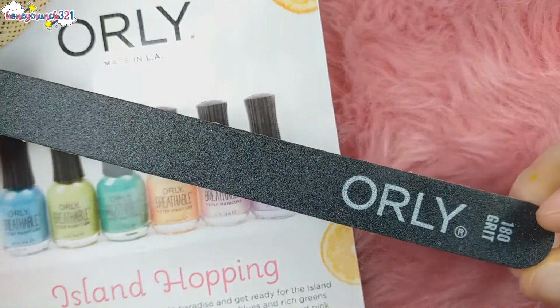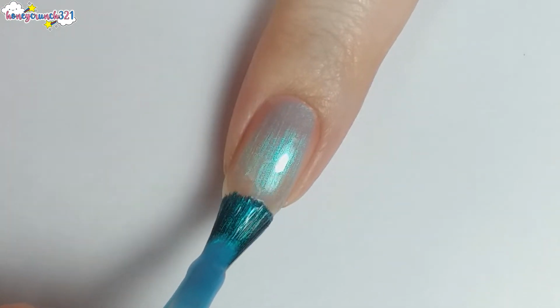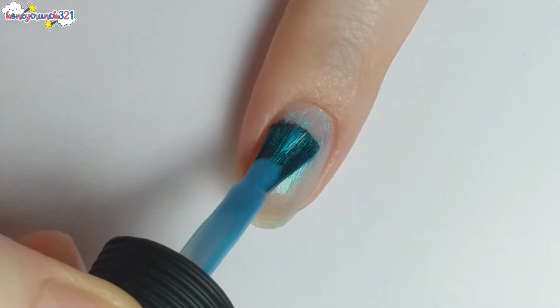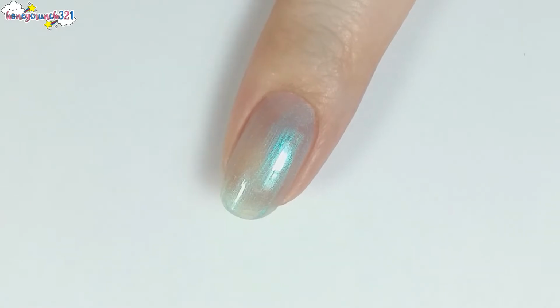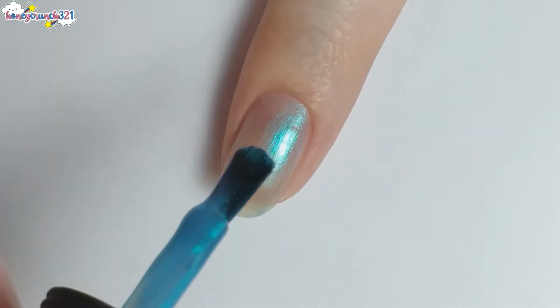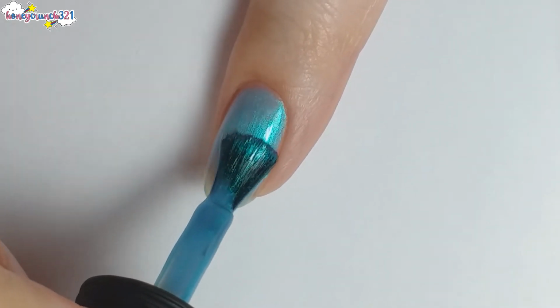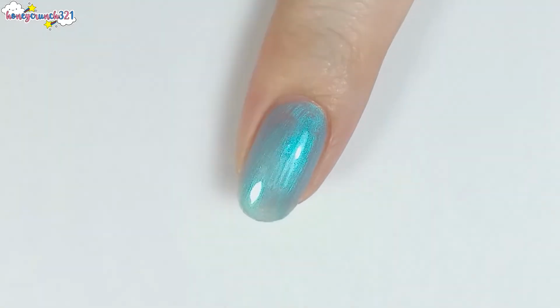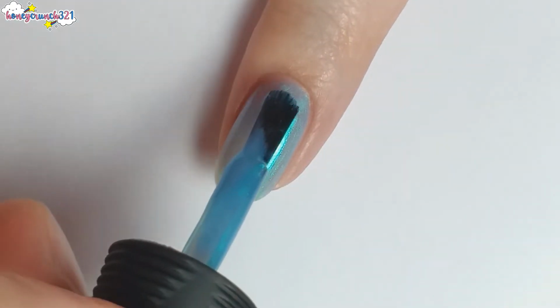So now, let's swatch. First, we have this Serves You Right. Now, I'm applying the second coat. And I'm applying the third coat.